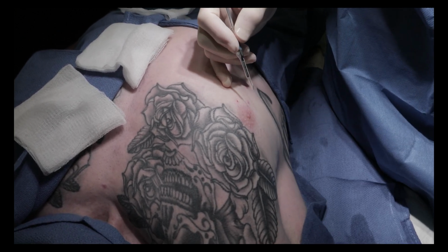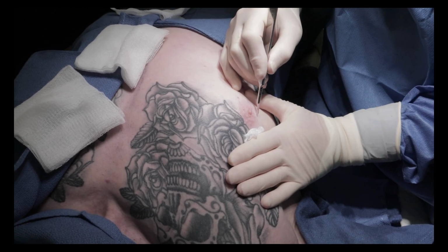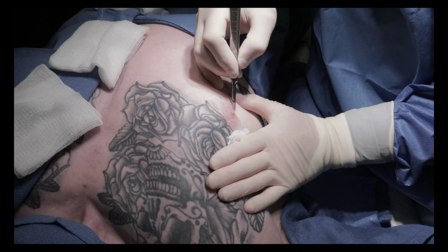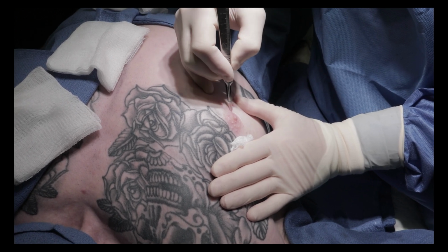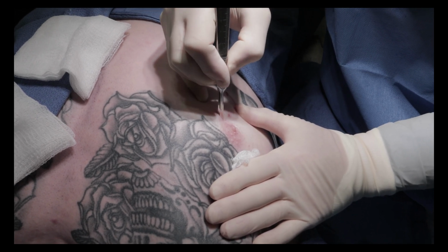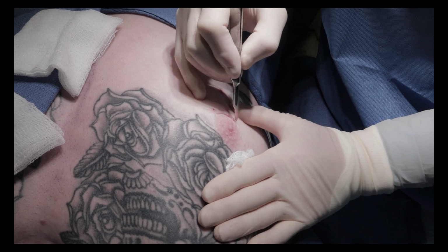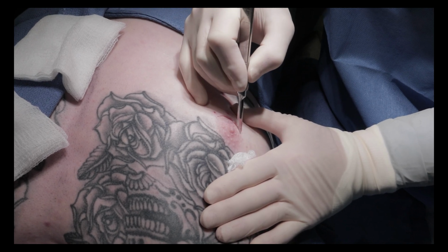So, let me arm down just a little bit so I can make sure that the incision's anatomical. I can see where the areola is. You don't want to cut into the areola or into the skin. You want to hide it. Right here. This is the bigger side. This is the big boy.